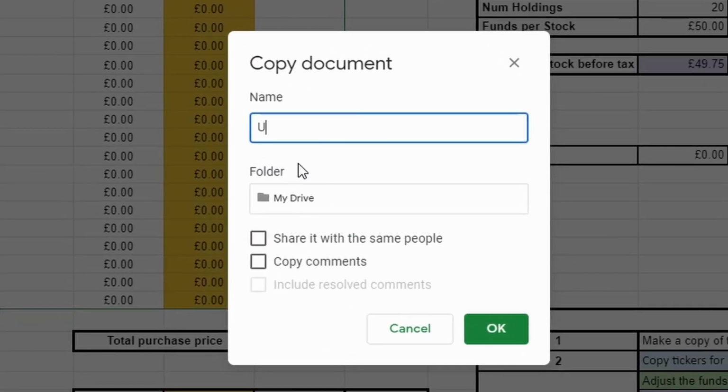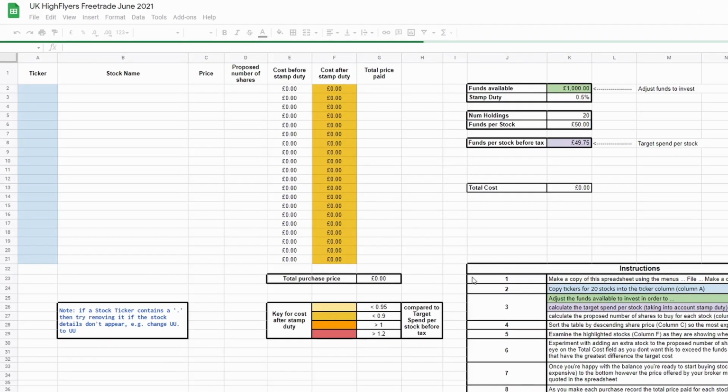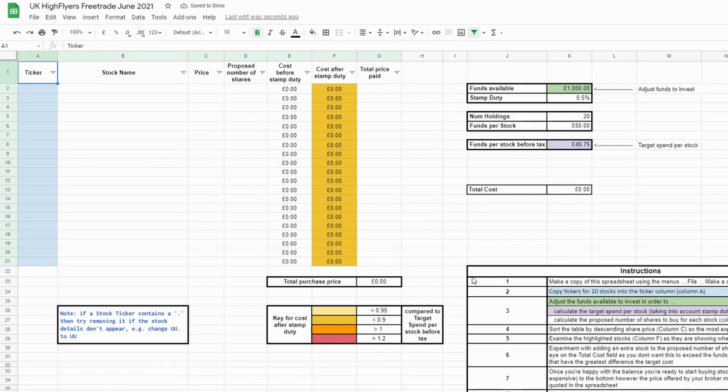So I shall call this UK HighFlyers Freetrade June 2021. Okay, and if you haven't seen this allocation spreadsheet before, I'm going to provide a link up above in the top corner to the previous allocation video I did, which goes through in a bit more detail how to use this, but I'll whip through it quickly as we go.